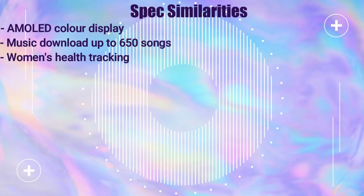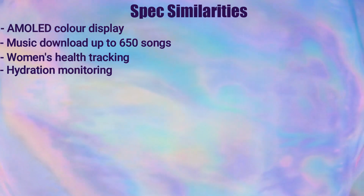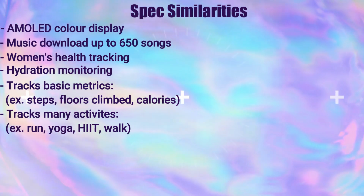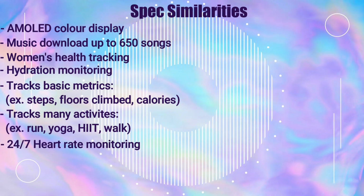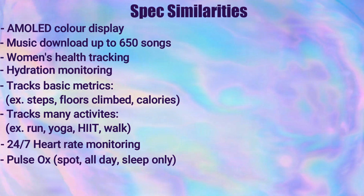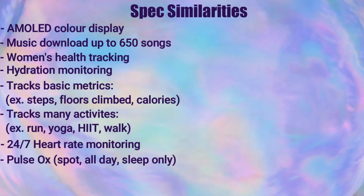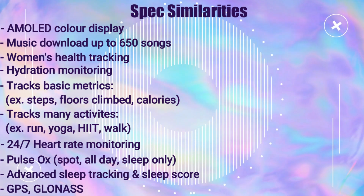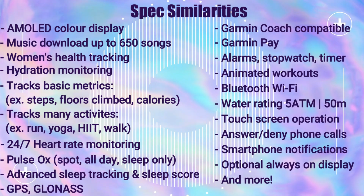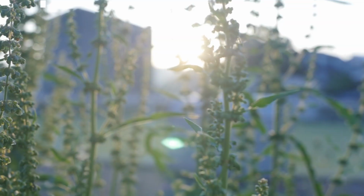They both have women's health tracking and hydration tracking. They can track a bunch of your different daily metrics like your steps, floors climbed, distance, and active minutes. They both have all-day heart rate tracking. They have pulse ox, so you can track your blood oxygen saturation, spot check it, or have it on all day or just during sleep. They both have advanced sleep tracking, GPS, GLONASS. They're both compatible with Garmin Coach. They both have Garmin Pay and more, but these are definitely some of the most important, I think.